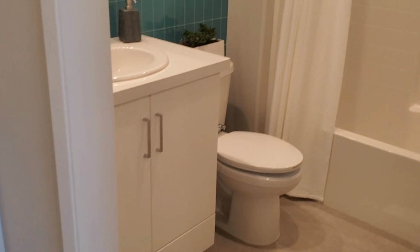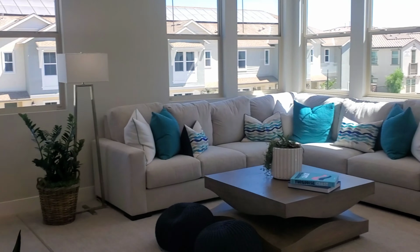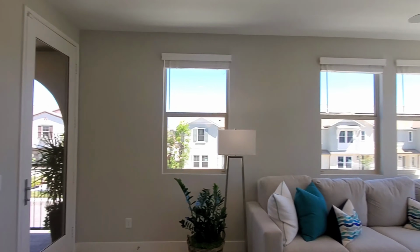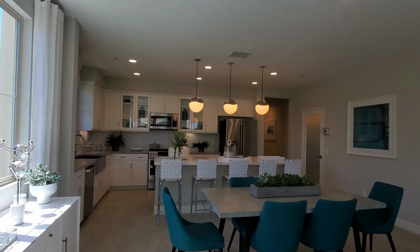Added bonus room, a den on some of the units that you could use, a tankless water heater, water efficient toilets, faucets and shower heads, even a recycle bin in the kitchen, weather stripping on all exterior doors, and much more.